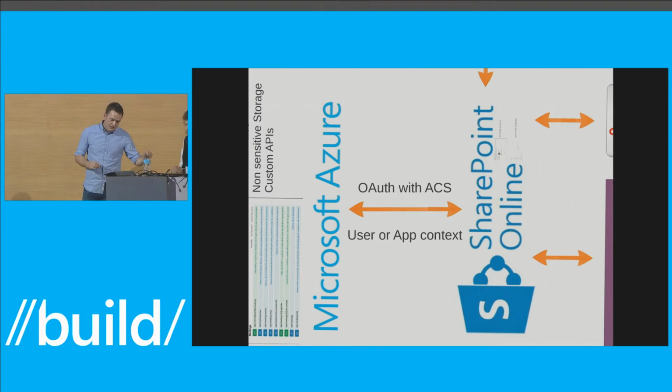And also, one of the benefits of a provider-hosted app against a SharePoint-hosted app is you can run the app as the user that's logged in, so you can just use the same credentials, or you can actually run the app as itself. That's a way of elevating the privileges of that app to do something that the user might not necessarily be able to do. So it gives you some extra functionality that you can include.